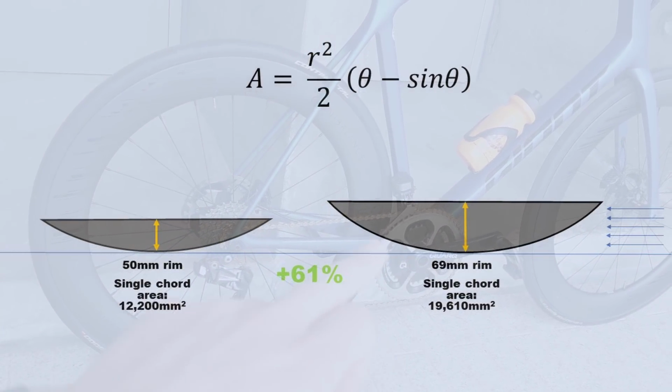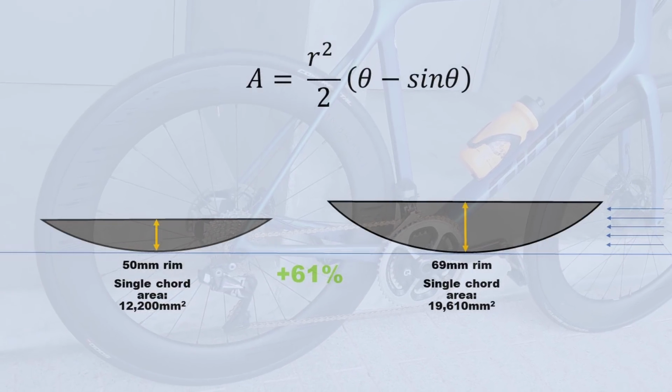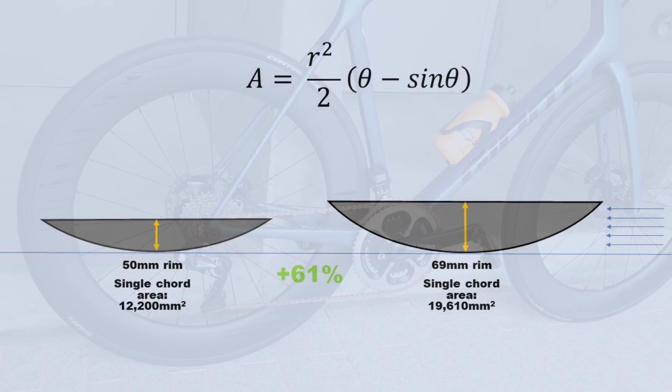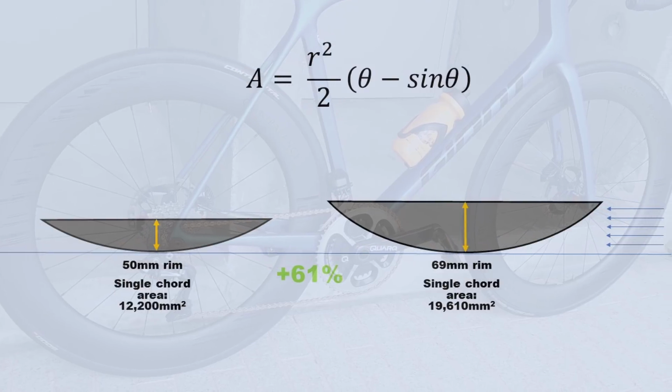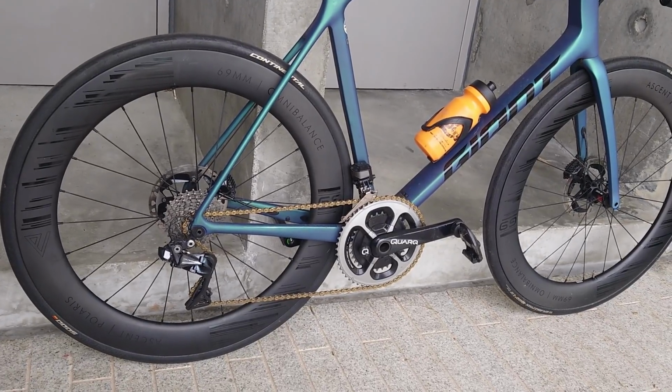It doesn't need to come off that trailing edge and reattach to that leading edge, and that's all basically just segment area rule. That's pretty standard. I'll put the math on the screen here. But that's one reason why a really deep rim is faster.